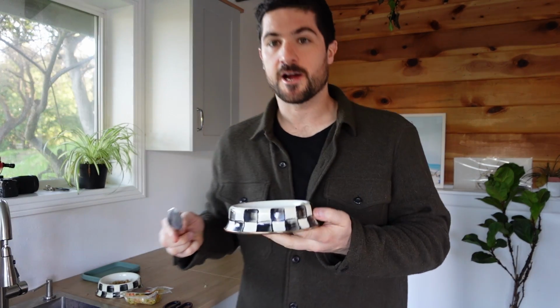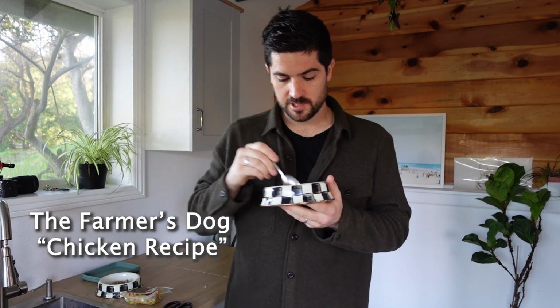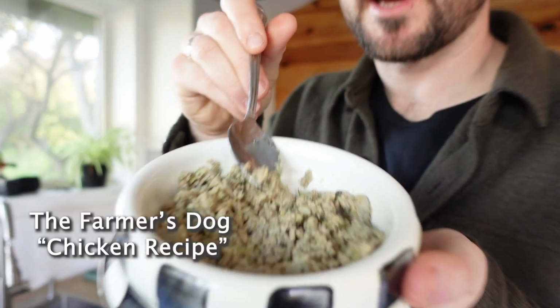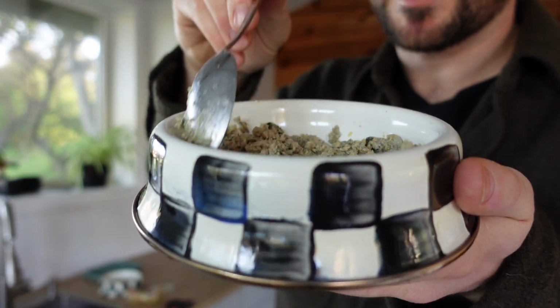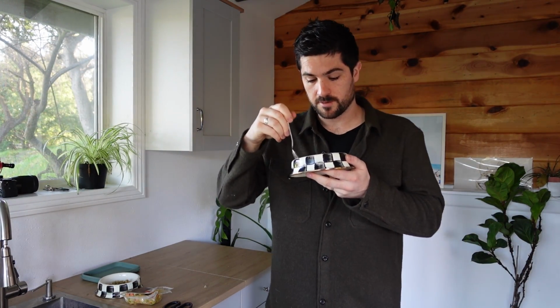So I'm going to start with the farmer's dog. As you can see, that's this one here. To the naked eye, it looks more like dog food. I can see little pieces of potato and I can see some green herbs in here. Give it a taste and see, does it actually taste like a chicken? Let's see if it does taste like a chicken recipe.